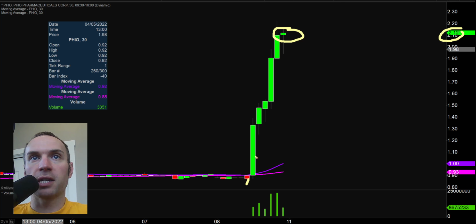And then next, I'll be using the 30-minute time frame. So for beginners out there, what that means is that each one of these candlesticks here, as they're called, represents 30 minutes worth of time.